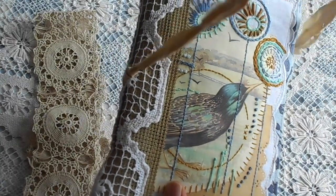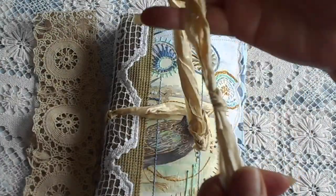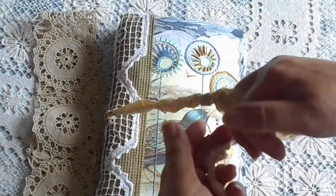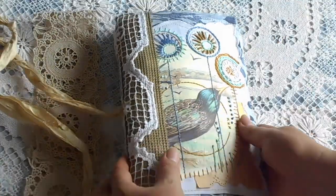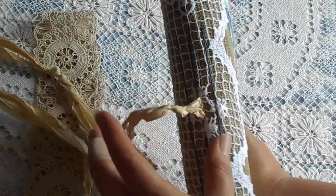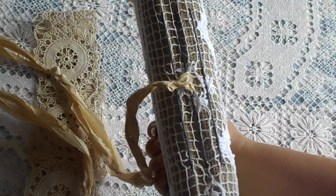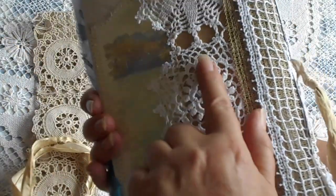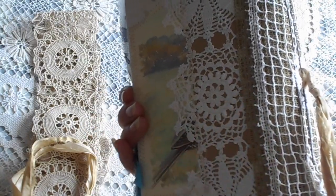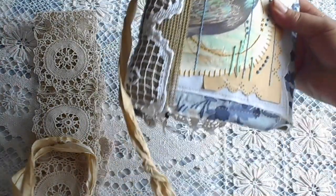So she has it tied with some sari silk, which is tied into knots like that. And she fits that into the spine underneath the string, so it's in the middle, and she has the spine wrapped in some really gorgeous crocheted lace, and lace all down the back. And she loves her lace, her vintage laces, so she uses a lot of that.